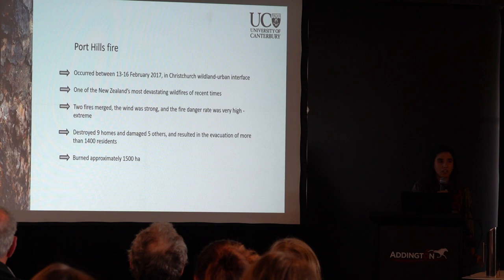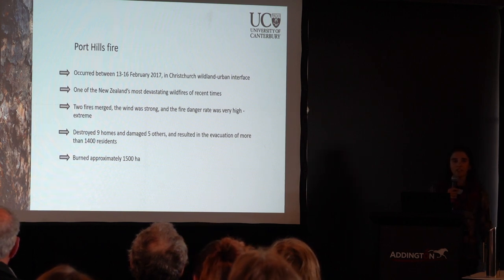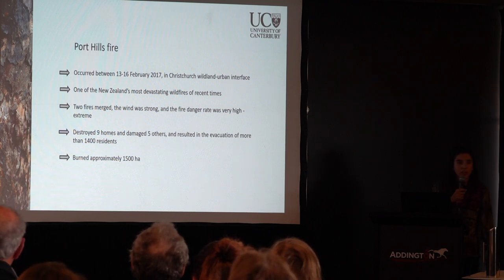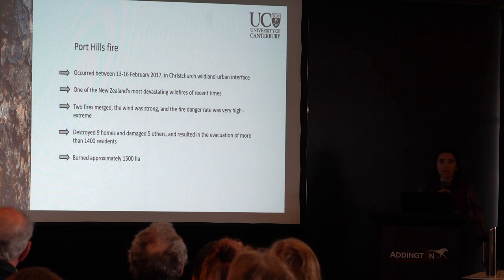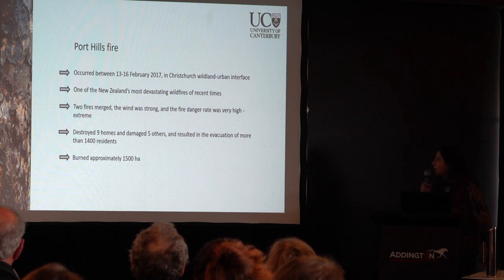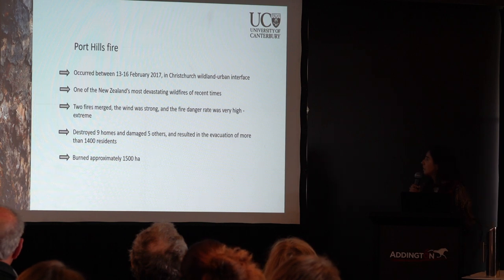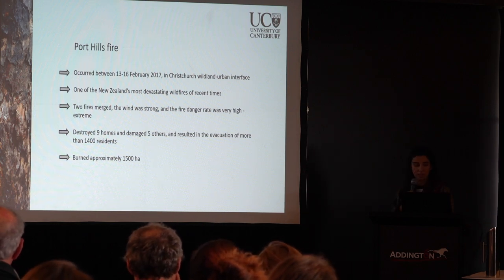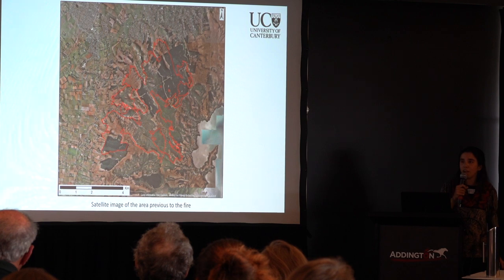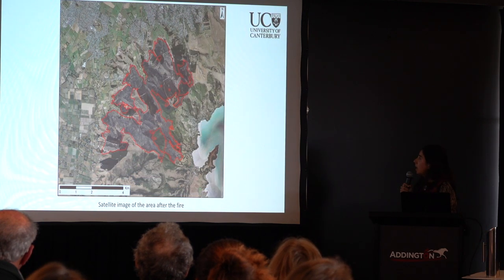So the Port Hills fire occurred here in the interface of Christchurch, Heathcote, rural area. It was in February 2017. It was a tragic fire. Houses were burned. Many people were evacuated from their houses. And this fire burned approximately 1,500 hectares. I have here a map of the area affected by the fire before the fire. And just to illustrate, inside the red polygon is the area after burning.